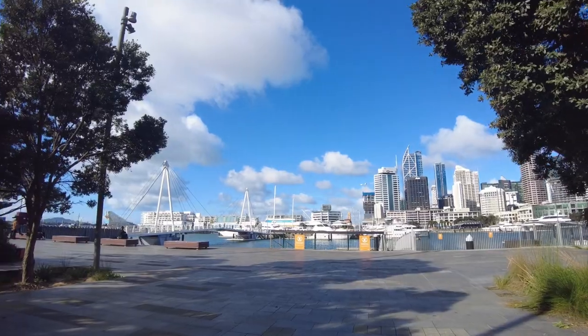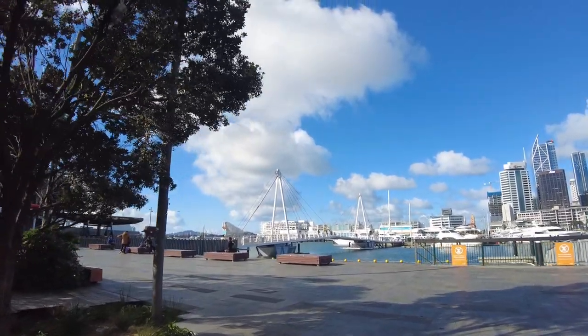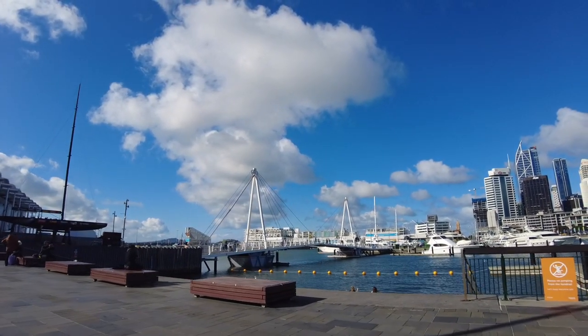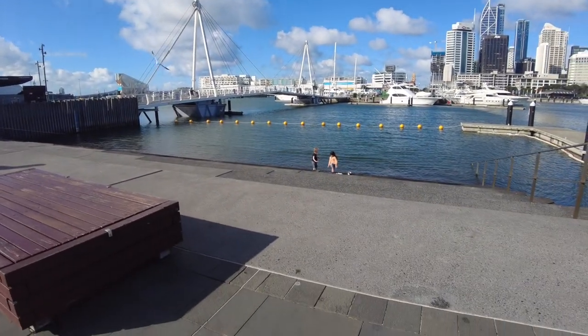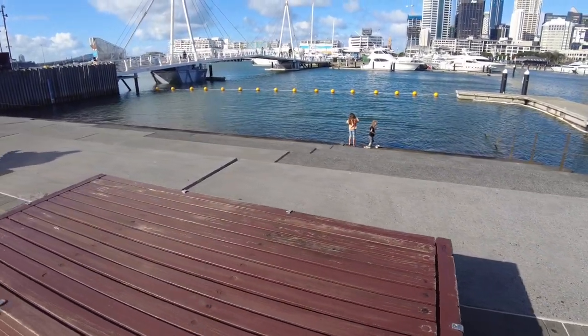Beautiful. There's a bridge crossing over. That's the bridge we saw when that boat went out. That little boat went out and it lifted up. So we'll have to walk across that, get to the other side. There's little girls playing in the water. Pretty cold.